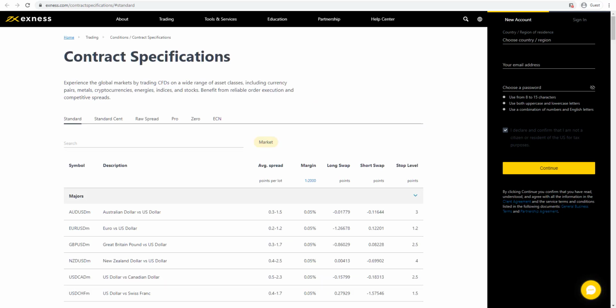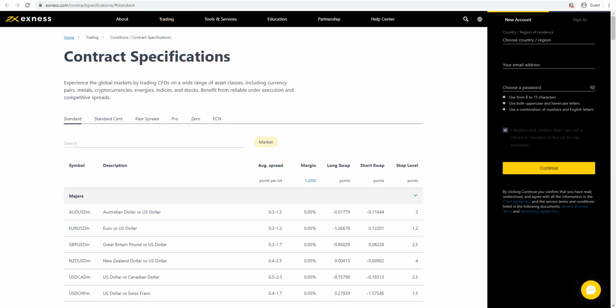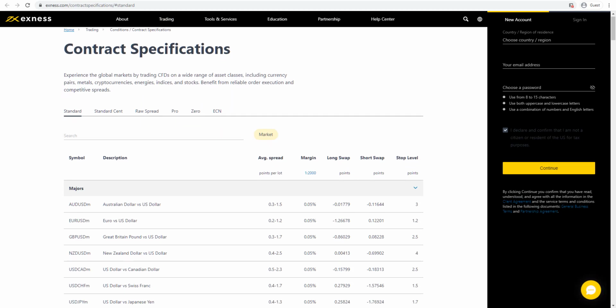The broker provides the ability to trade on a wide variety of different markets. And as we can see here under the contract specifications tab, they provide a lot of useful information for the different accounts. As we can see here, it provides not only average spread information, it also provides margin information and swap values or swap costs for trades that are held overnight. And if we click through, you can see the values will change depending on which account type is opened. So, very clear, transparent information.